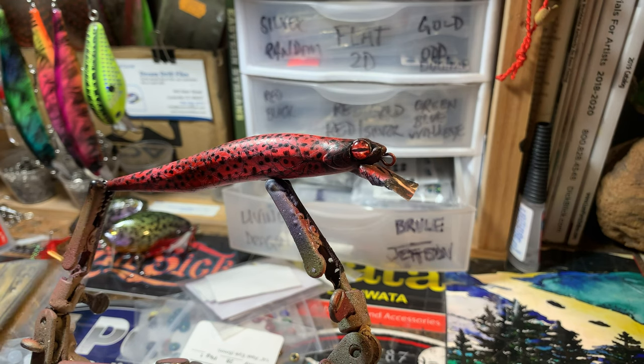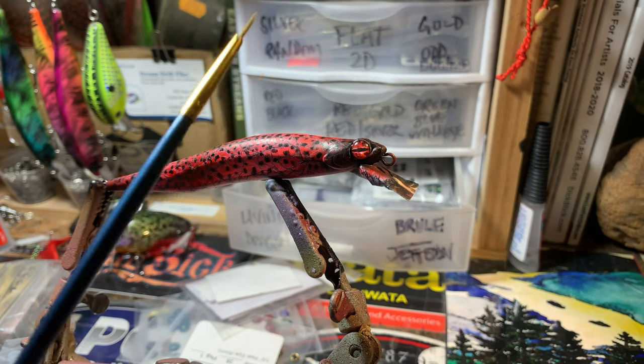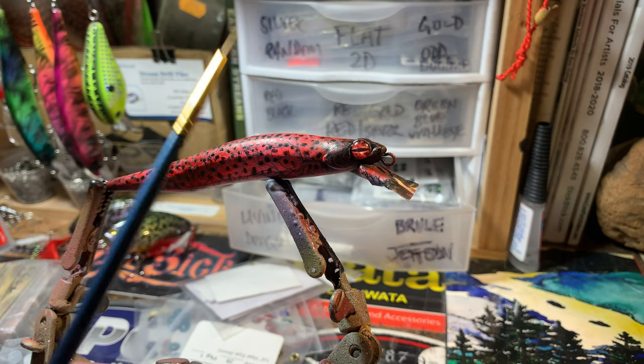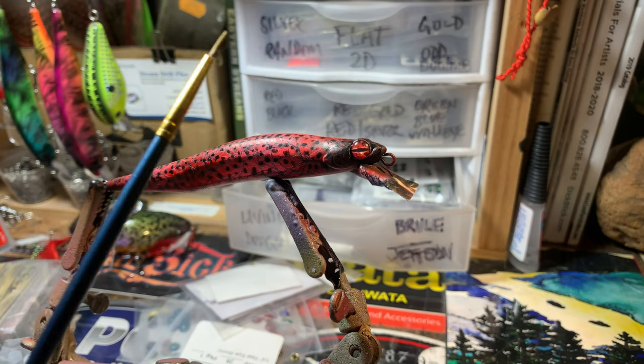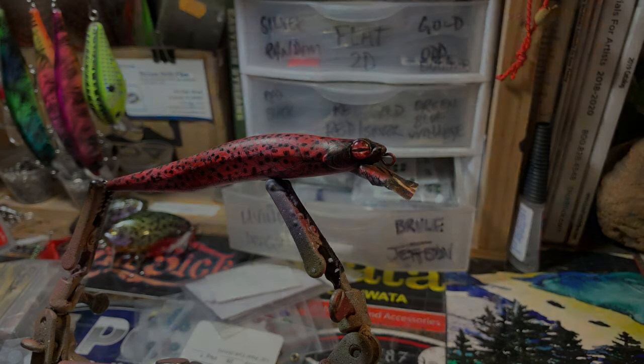Use that creature feature. This is the HS series. I used today the HS41. Don't know what number the smaller modeling tool is. So I'm going to put some clear coat on that. Thanks for hanging out. I hope I was able to teach you guys something today.